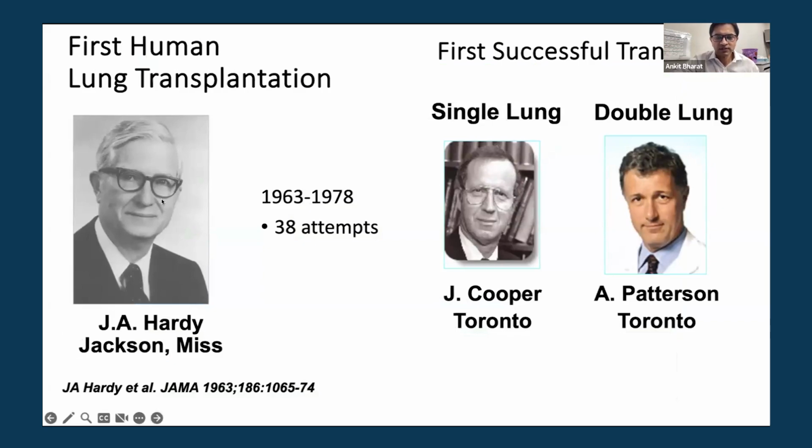I told you the first successful transplant was in 83, 86, single and double respectively. But the first attempt at human lung transplant was in the early 1960s by Dr. Jim Hardy, and actually it predated heart transplant attempts. So Dr. Hardy did this in a patient who had lung cancer. The first ever lung transplant attempt in a human person was done for lung cancer. The surgery itself was deemed to be successful, but at the time, we didn't have the medications that we have now to modulate the immune system.